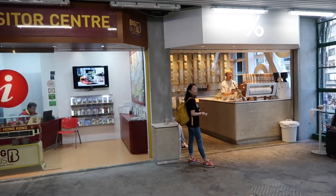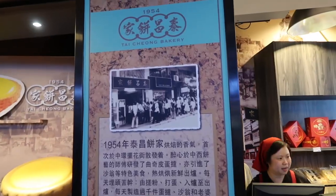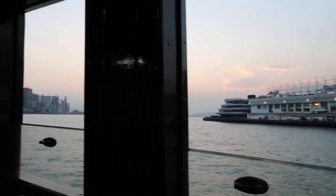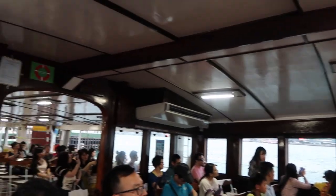I'm now taking the Star Ferry to travel to Central located on the Hong Kong Island. I'm going to randomly pick a restaurant to have dinner. The egg tarts here are liked so much by our last British governor, Sir Lord Chris Patten. I love taking the ferry because the fare is very affordable and the harbor view is so beautiful.